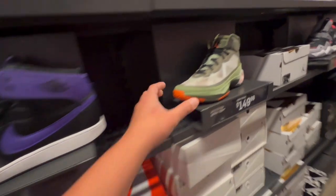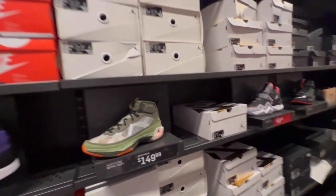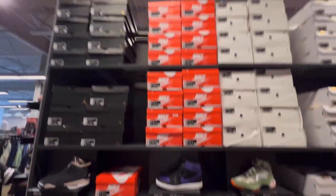This is going to be their sale while they got the Jordan Dub Zeros. Don't know what those are. Undefeated, some bullshit. And looks like they don't got the shoes that I came here for. Just leaving the outlet right now. Nike store did not have anything. Nothing special.